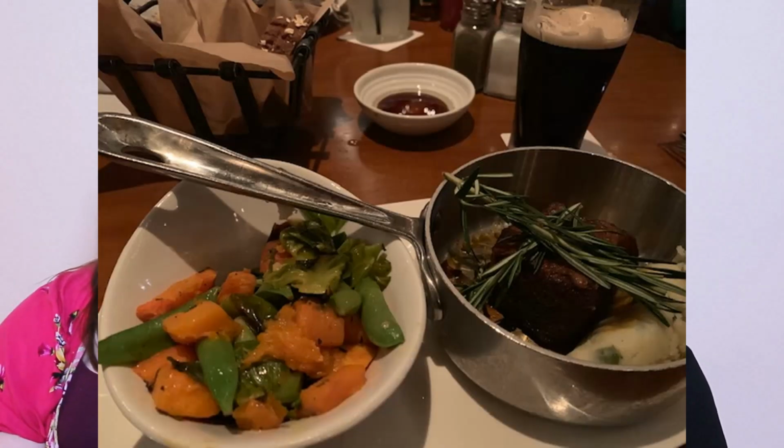I had a beef and mashed potato with veg, and it wasn't the best meal I've had in the whole of Disney. We've been spoiled. We've been to some amazing places. However, it was nice enough. It was okay, so I can't say mine was horrible when it wasn't. I'm pretty sure the menu there is quite big. They've got quite an extensive menu.